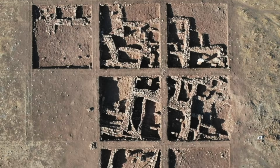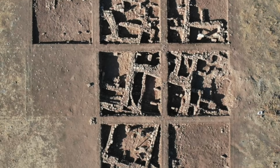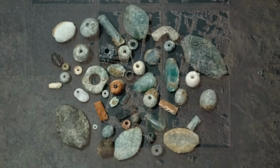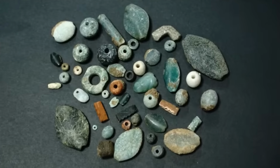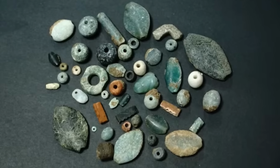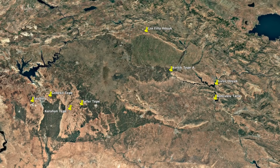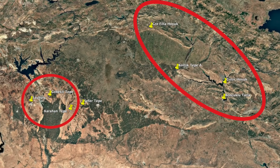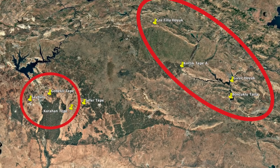But from all of the finds from Sefer Tepe, it's the amount of beads that really was the most astonishing, and experts believe that this was the main industry of the small settlement. We're looking at a bead production hub. And this may be the reason the site has influences from the west and the east. People from all over came to this location to trade beads.